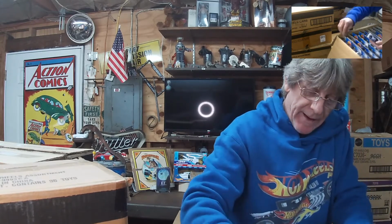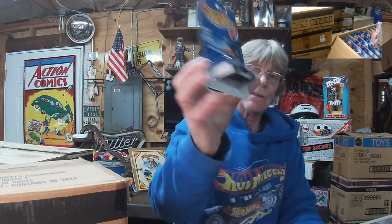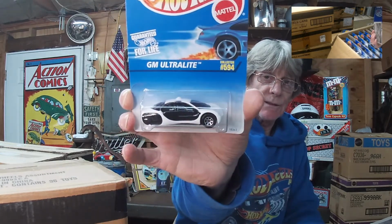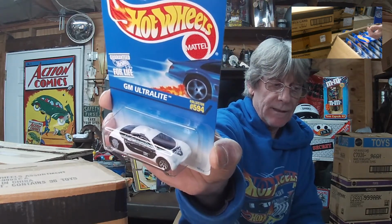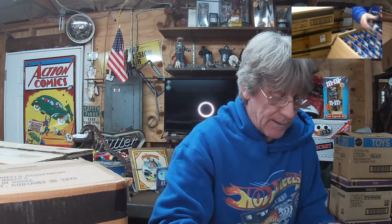Here's a car that we all remember, the Demolition Man. Great movie, right? Service Merchandise exclusive. So the GM Ultralight, they called it. You see? That's the car that Sylvester Stallone was driving and crashed with Sandra Bullock, right? Here's the one with the San Angeles police department logos on them. See, it's on the hood, on the front. That's the one that was at Service Merchandise. So that's a rare one. See if anybody's got a lot of them. I got a few of them.